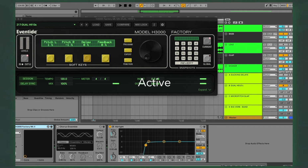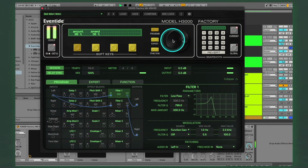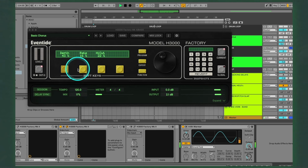We'll route our clap to the return and just listen how stereo the claps become. Let's get a bit more creative with the bass. We'll use no less than 3 presets for this. First is the famous wah-wah preset. Then we'll use the basic chorus preset to add some width, and this will make those resonant squelches cut through the mix a bit more.